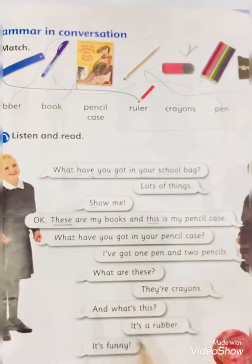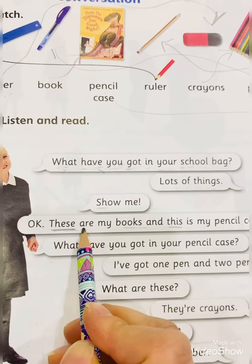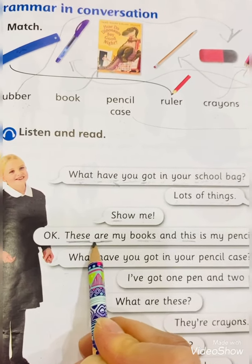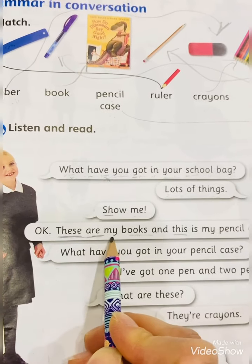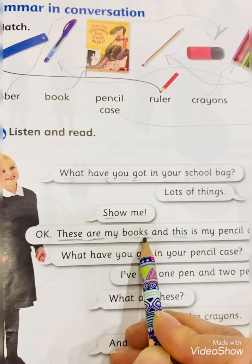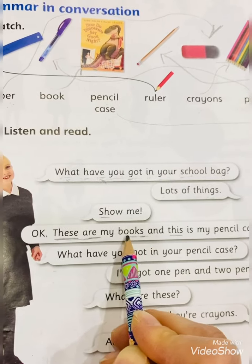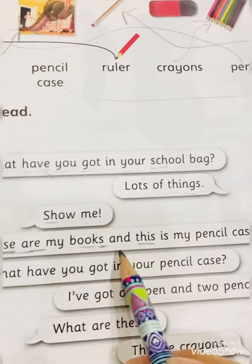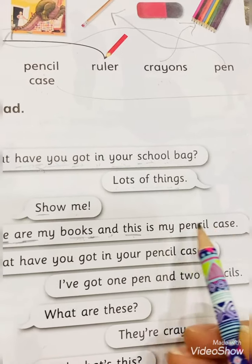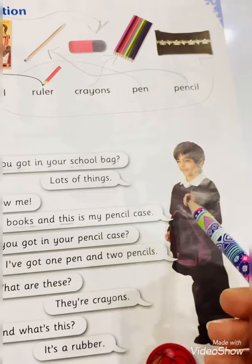Okay, we say th, we pronounce it as th. So this time we're going to say these, these. And because we are talking about more than one thing, we have to choose to write are. We're going to say these are my books, books. Why do we say books and add s to the word? Because we are talking about more than one thing. So we have to add s to the end of the word, okay? Also he says this is my pencil case, because he's talking about only one pencil case, like this one, for example, inside his bag.